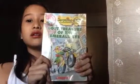Okay, never mind. Next is Geronimo Stilton, Lost the Shadow of the Emerald Eye. I actually have 10 of them. I've really been collecting all of these because it's my strategy. Yeah, it's my strategy to collect these.